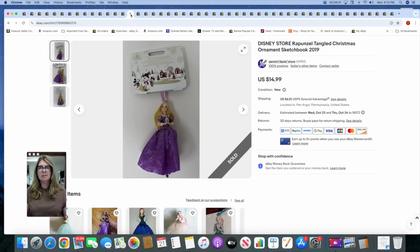So next is a Disney Store Rapunzel Christmas ornament. This I did pick up on video back in September, I believe, at an estate sale, yard sale type deal. It was $1. It sold for $14.99 plus shipping.